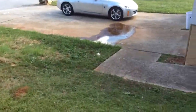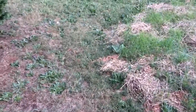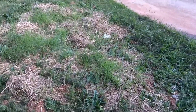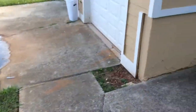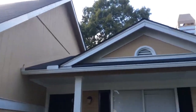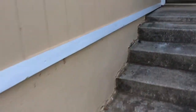One thing I do want you to take note of, if you can see right here in this area where all this straw is, and where this water's leaking out into the driveway, the tenant said that Bravo sent someone out here to do some type of construction before, some type of plumbing. So the grass was never really put back. They just kind of did that there. So just make note of that. And we're going to actually walk up in here and go inside now.